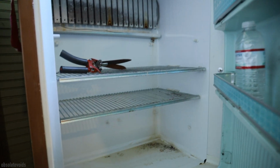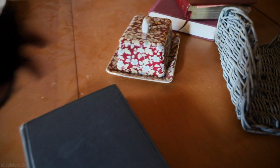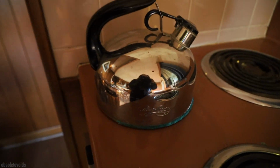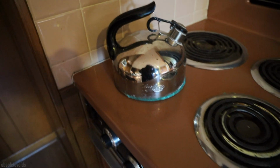Refrigerator's on. Terrified to open this. Oh, that's great. I love that. Oh my god. That's horrifying. Look how cute. Aw, you put like butter on that? It's adorable. Yo, I'm obsessed with this teapot. I don't even know if this is vintage or not, but I really love teapots like this. They're so cute.